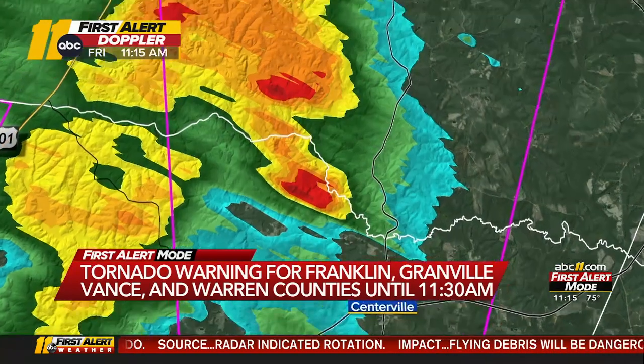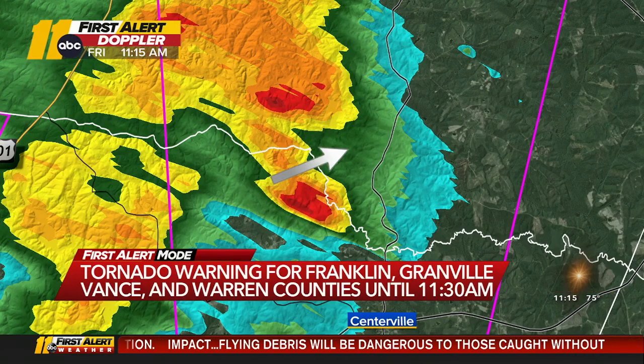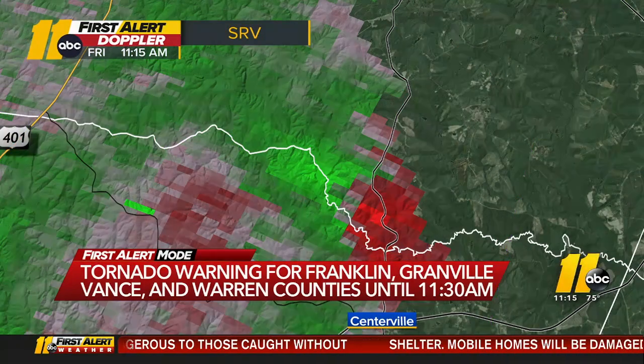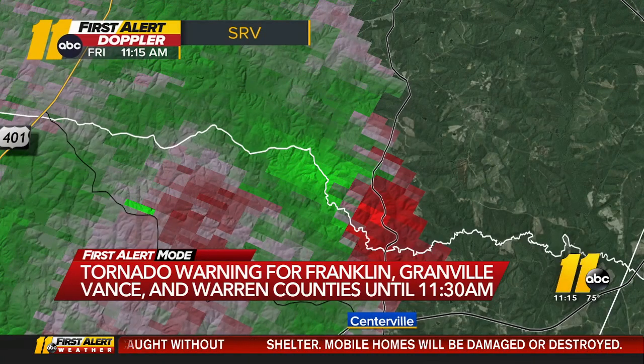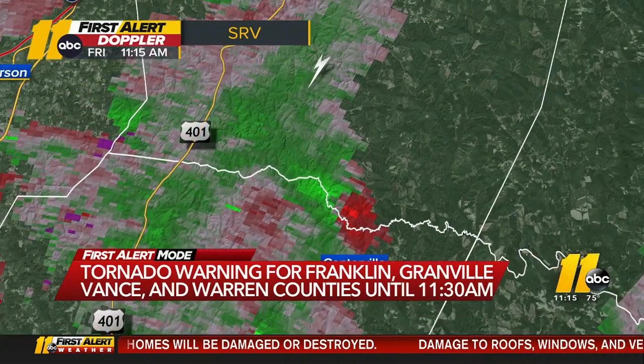So I like to put our radar on just to get a feel for where we think the potential is, maybe in this little notch right here. But a decent little signature still. That's not the tightest of couplets or the one that really is impressive, but it's enough. It is definitely enough to warrant that warning.